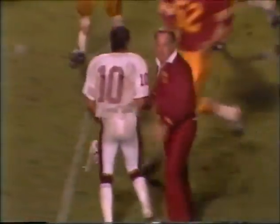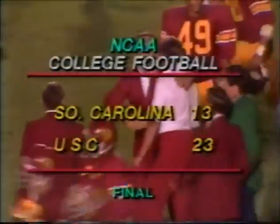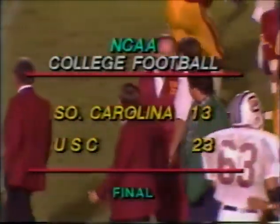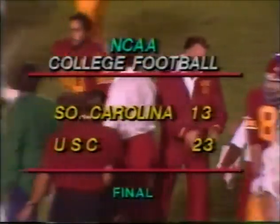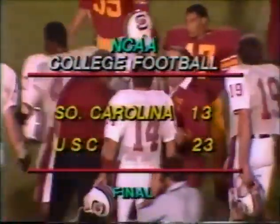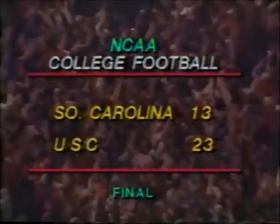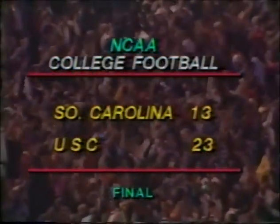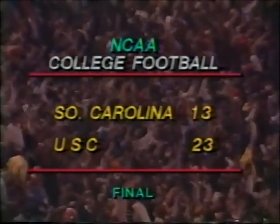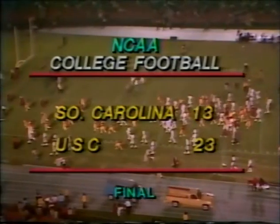And Robinson has a word of congratulations for Gary Harper, the Carolina quarterback, and now with Jim Carlin. Carolina with a 2-1 record and USC 2-0 getting ready to go back into Big Ten territory against the Gophers of Minnesota next Saturday. Final score from the Los Angeles Coliseum, USC 23, South Carolina 13.